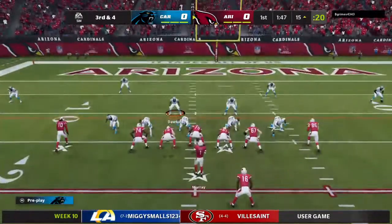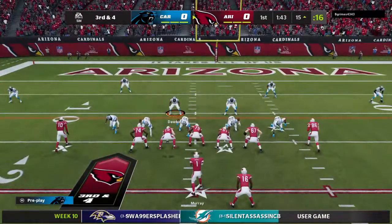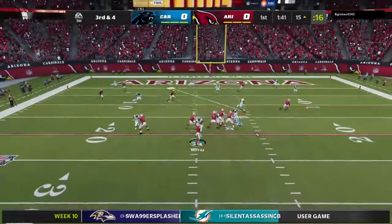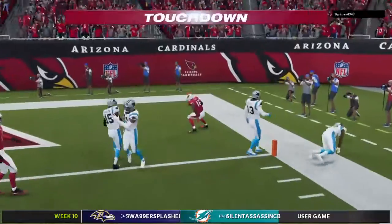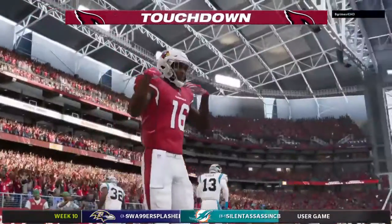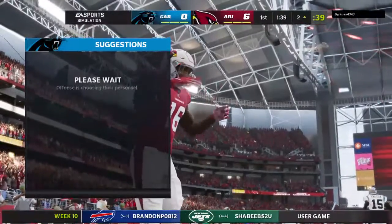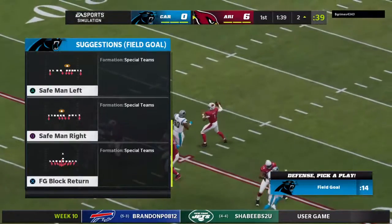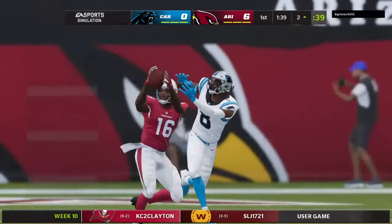8th play of this opening drive coming up. This is 3rd down. Out of the gun, here's Murray. That's out to the flat for Akers. Touchdown! Cam Akers, his 14th touchdown now on the year. And the Cardinals take it all the way down the field and score on the opening drive.